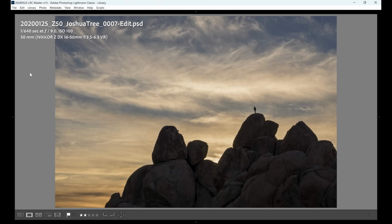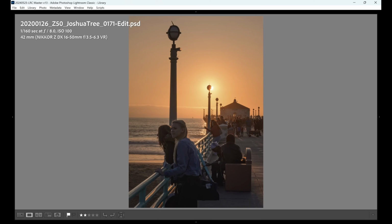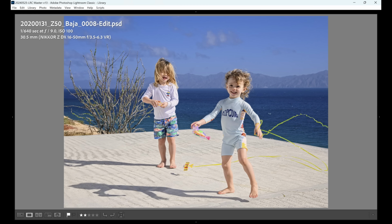This was in Joshua Tree. This was the first real workshop trip that I took this camera with me on, and I just loved it. Here's the pier in Manhattan Beach, shooting into backlight with that little kit lens, the 16-50, that we're talking about. Shooting into backlight like this, pretty darn incredible. Almost no ghosting or flare, really, to speak of at all. The shadow details, the dynamic range, an amazing little sensor. This is the same sensor, I might add, that was in the Nikon D500 before the Z system launched. They repurposed that APS-C sensor to put into the Z50, and that's the sensor they've been using ever since.